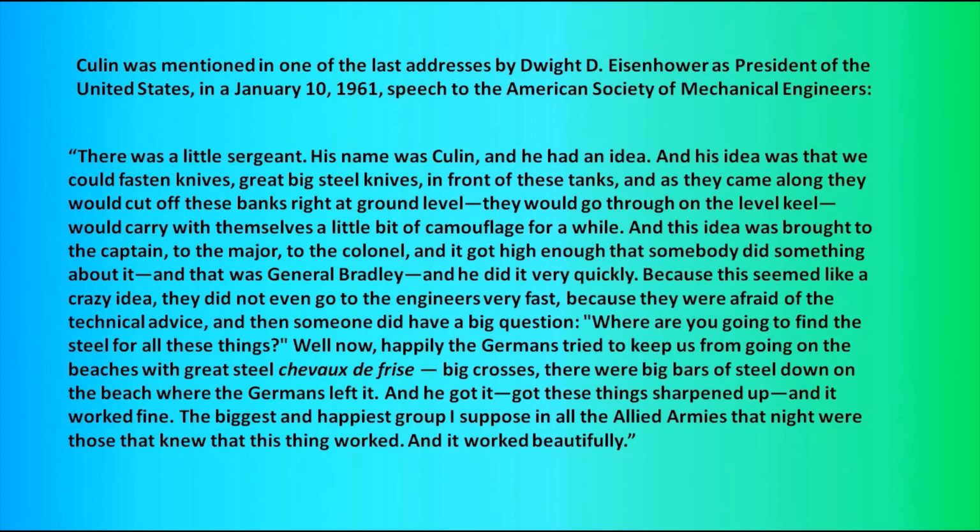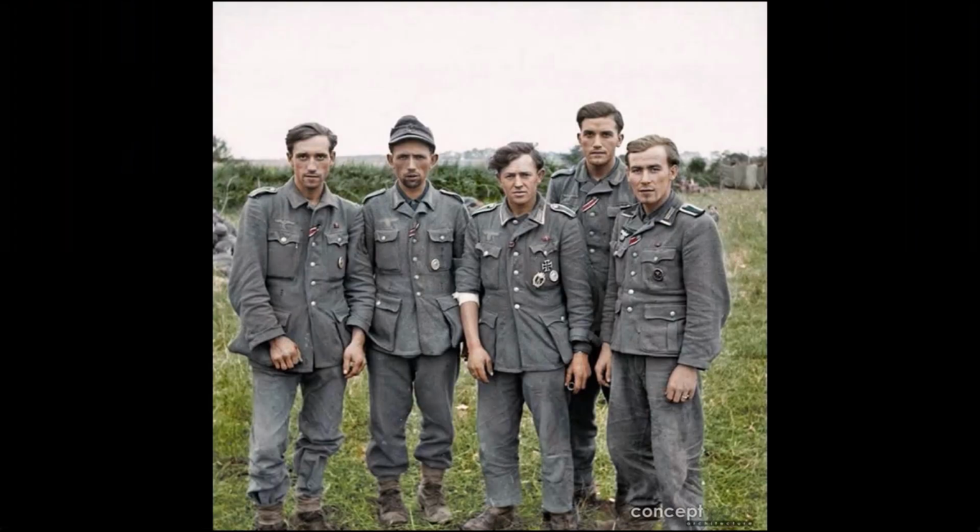Because this seemed like a crazy idea, they did not go to the engineers very fast because they were afraid of the technical advice. And then someone did have a big question. Where are you going to find the steel for all these things? Well now, happily the Germans tried to keep us from going on the beaches with giant steel chevaux de frise, big crosses. There were big bars of steel down on the beach where the Germans left it. And he got it, got these things sharpened up, and it worked fine. The biggest and happiest group, I suppose, in all the Allied armies that night were those that knew that this thing worked, and it worked beautifully. These guys didn't know about Yankee ingenuity, but they sure did find out.